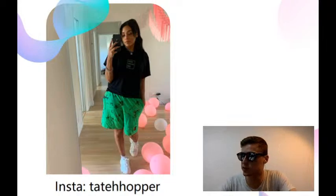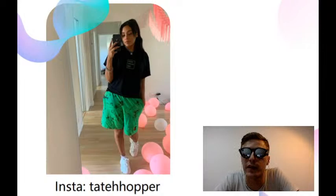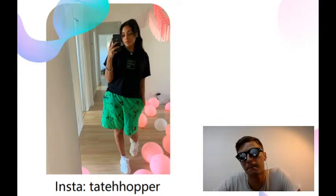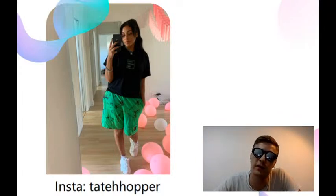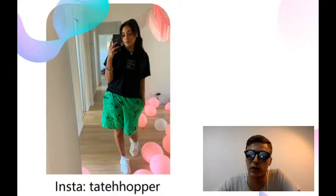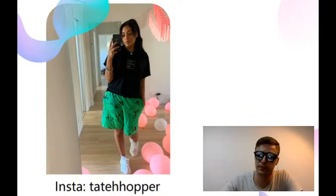Oh, I actually see here as well that there is a tiny padlock worn around the neck, which is obviously giving off a little tomboyish vibes. So that's interesting. I like it. I think it's just scratching around the 4 area there, with a solid tomboyish look, being as is here from tatehhopper. I'm really not sure how to pronounce this. Tatehhopper, but it's cool.